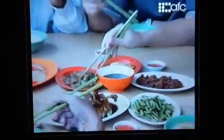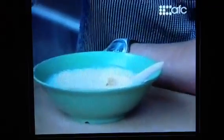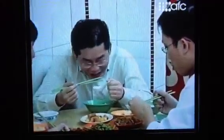When it comes to passion and the love for porridge, nobody beats the Teochews. Teochews can have porridge for breakfast, lunch, and dinner. In fact, any time of the day. Some older Teochews even say they would feel uncomfortable if they missed their daily servings of porridge. My parents, my grandmothers, you know, they used to eat porridge every morning.